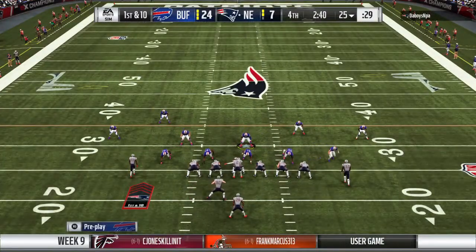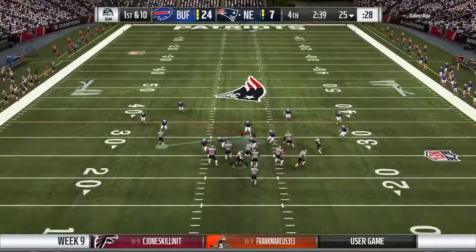All game long, they've struggled moving the ball, turning it over on the last possession.